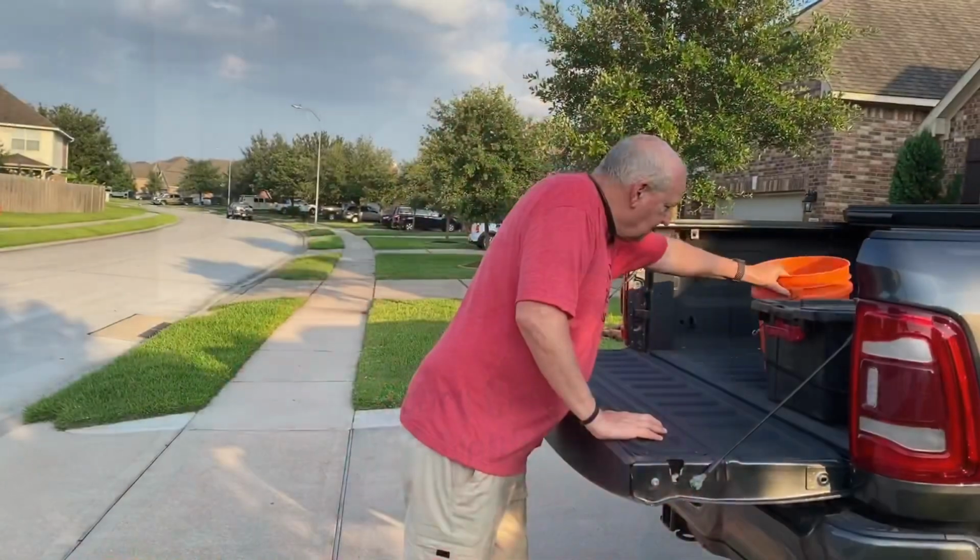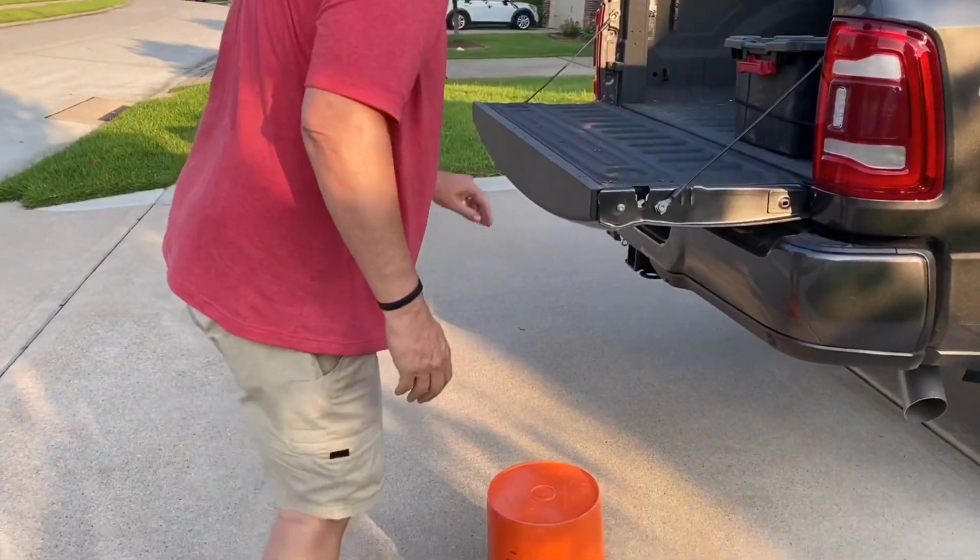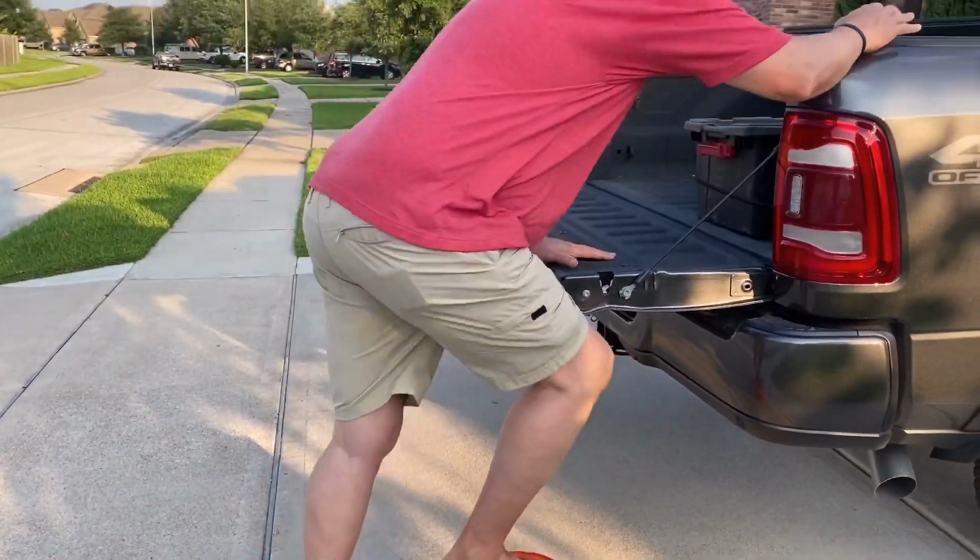And I found out really fast, these old bones don't like to jump up in the back of a pickup truck when you've got to do things. So what I started doing was carrying a 5-gallon bucket around with me, and that was my step. And the truth of the matter is, when you're stepping on a 5-gallon bucket, it can be a little precarious. I figured I was going to be falling on my butt once or twice.